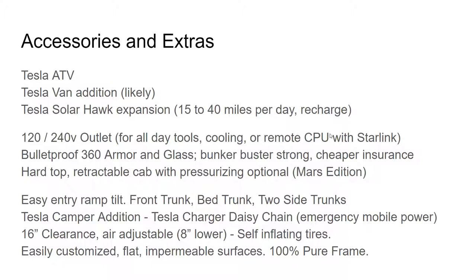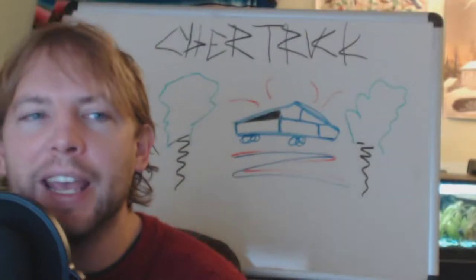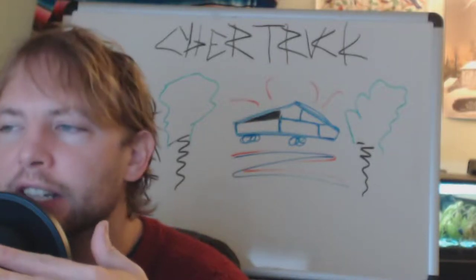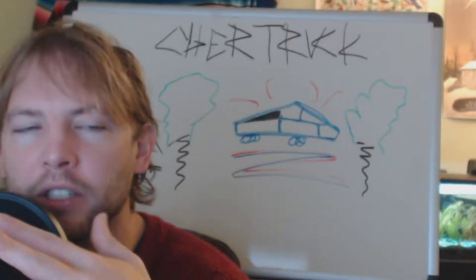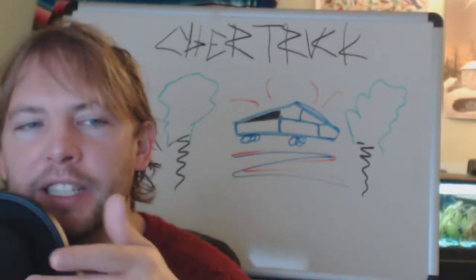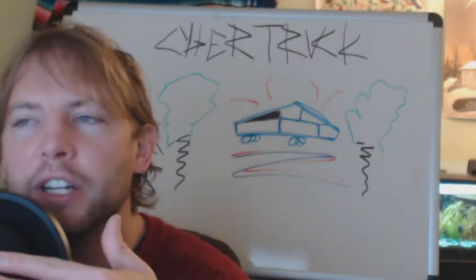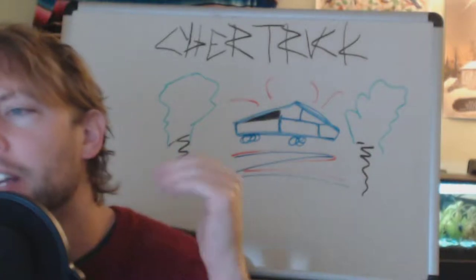The Cybertruck can set up a charger daisy chain for emergency mobile power. So for those of you who don't know, a Cybertruck, the maxed out version at 70,000, is going to come with roughly 5 to 6 equivalent Powerwalls within the vehicle. Each of these sell for about 6,000 from Tesla. So you might have 35,000 in batteries, half of the cost of the vehicle in batteries for the maxed out edition.